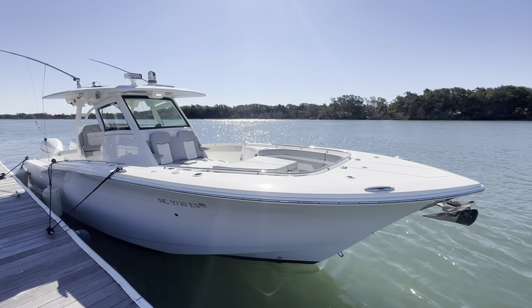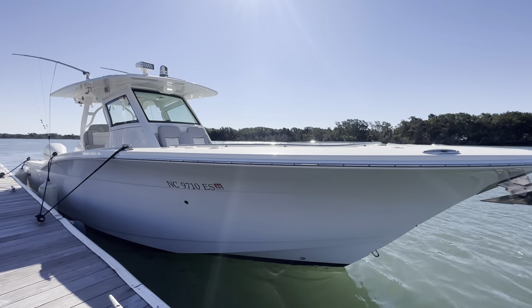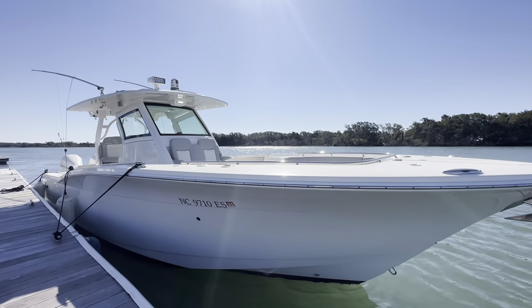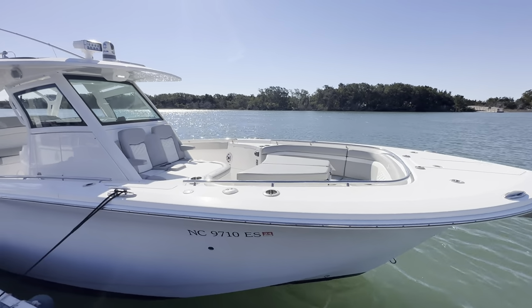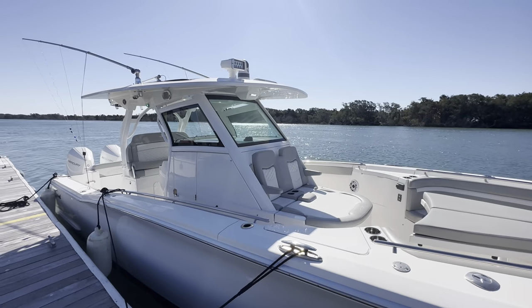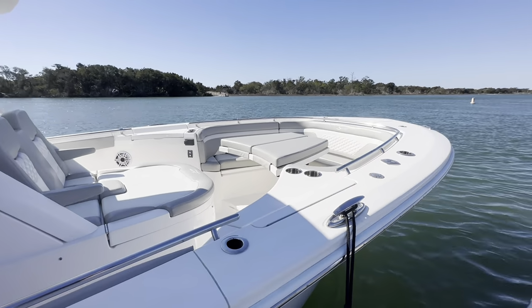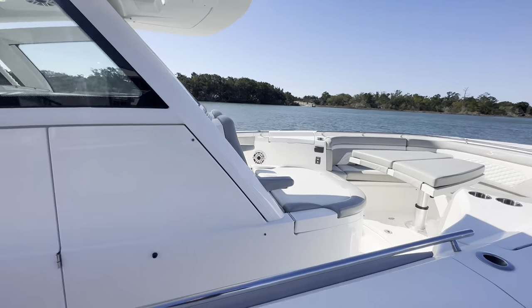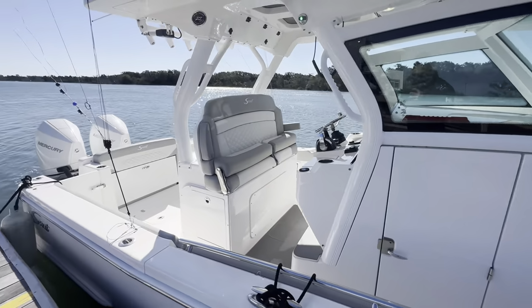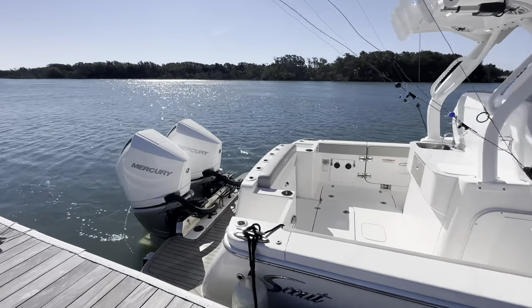Got a beautiful brokerage listing to show you guys today. This bright white Scout is a 2021 330 LXF. Loaded with features, exceptionally clean. Absolutely gorgeous boat. I'll do a quick exterior walkthrough, and I'll hop on and show you some more of the key features.